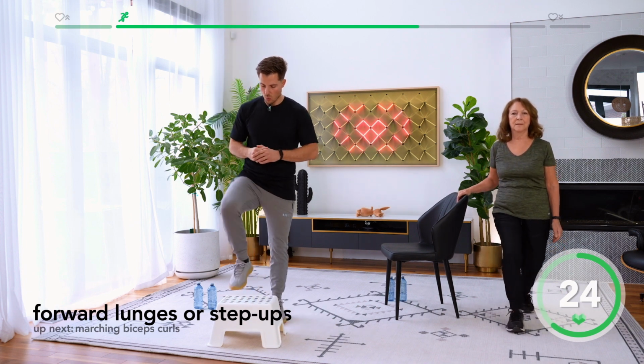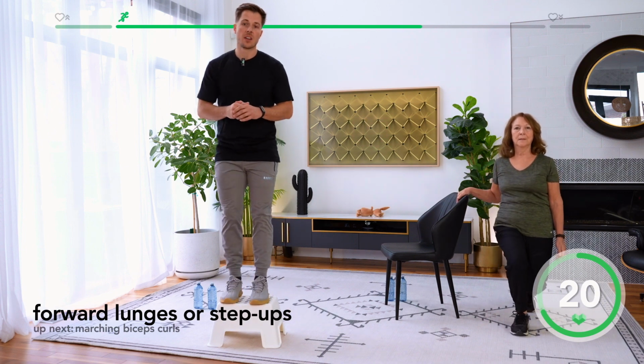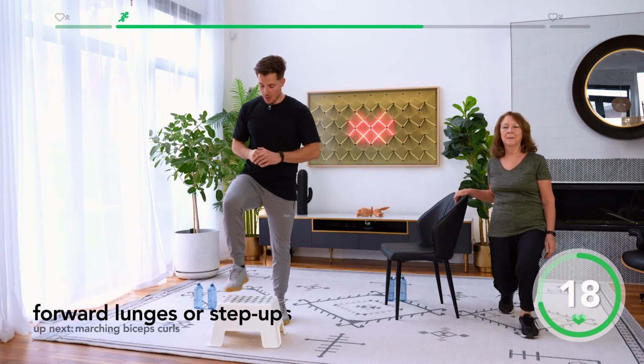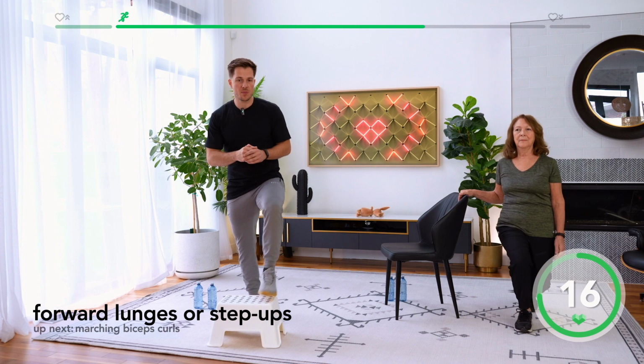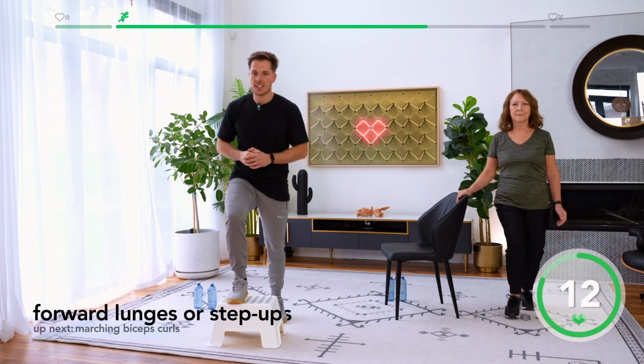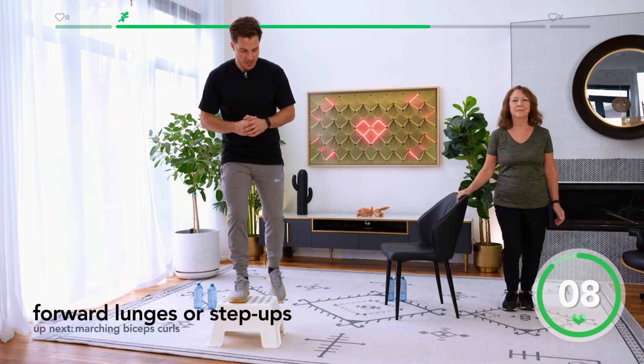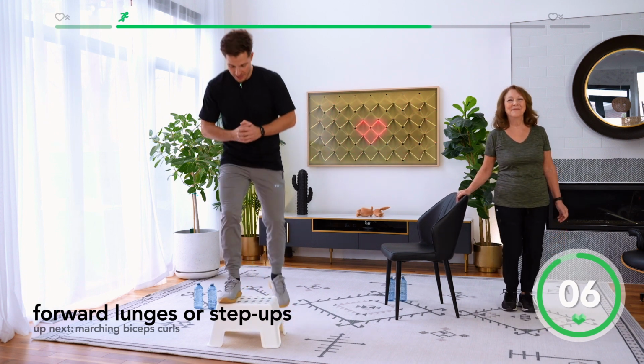If you want to improve your walking, your overall functional ability, or just get a good heart pump, step ups, forward lunge are amazing. All right, couple more. You're good, Eva? Still with us? Yes? Good.